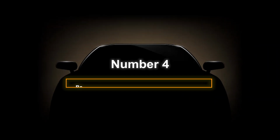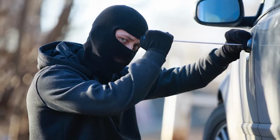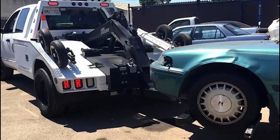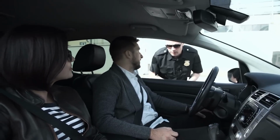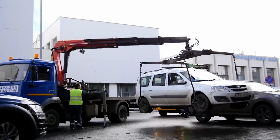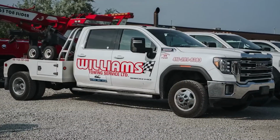Tip number 4, beware of fake tow trucks and confidence scams. This one's wild and becoming way too common. Some thieves don't even try to sneak in. They use confidence scams. Fake tow trucks with no markings will pull into parking lots and start loading up cars like it's legit. By the time someone questions it, they're gone. Other times, a scammer might approach you saying they're a valet, parking official, or even a cop.